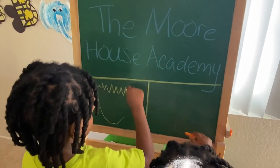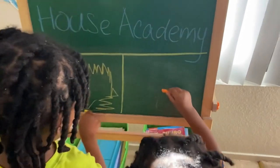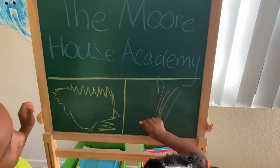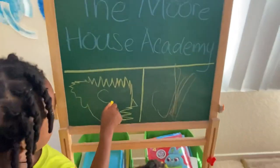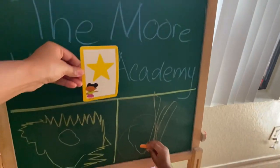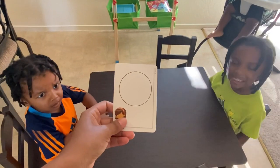Oh, okay, CJ. I see the points. Carter, what's going on with your star? Oh, what? Mommy, I want to draw a hand monster. Oh, we're going to be drawing stars, not hand monsters. All right, guys. This is the star, and this is what they drew.